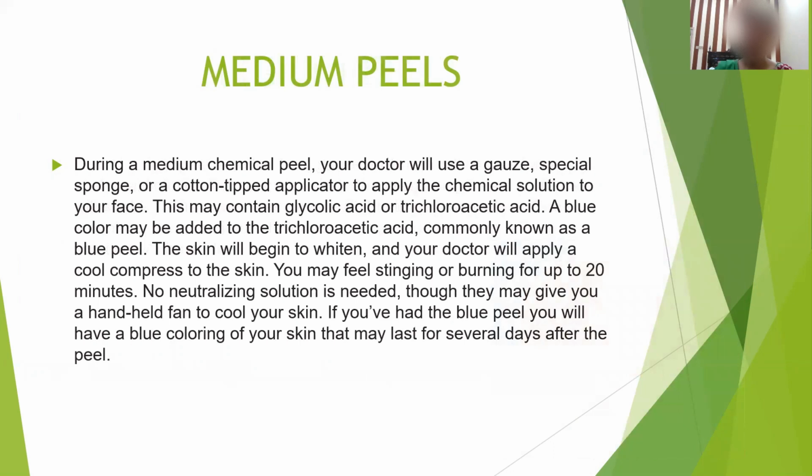During a medium chemical peel, your doctor will use a gauze, special sponge, or a cotton-tipped applicator to apply the chemical solution to your face. This may contain glycolic acid or trichloroacetic acid. A blue color may be added to the trichloroacetic acid, commonly known as blue peel. The skin will begin to whiten, and your doctor will apply a cool compress to the skin. You may feel stinging or burning for up to 20 minutes. No neutralizing solution is needed, though they may give you a handheld fan to cool your skin. If you've had the blue peel, you will have a blue coloring of your skin that may last for several days after the peel.